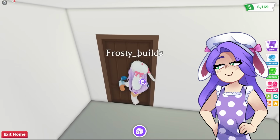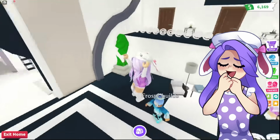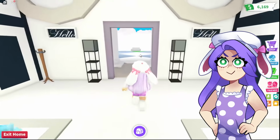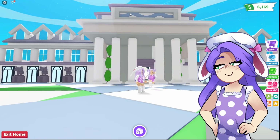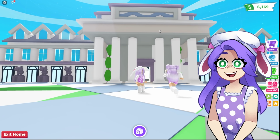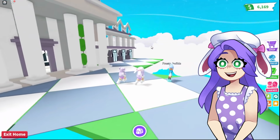So I'm gonna go back up here. Oh, sorry, Frosty. Very, very cute. Love. Okay, I'm gonna walk out here. Just look at the outside one last time. I mean, look at the architecture in these buildings. Very, very crazy. Very good.